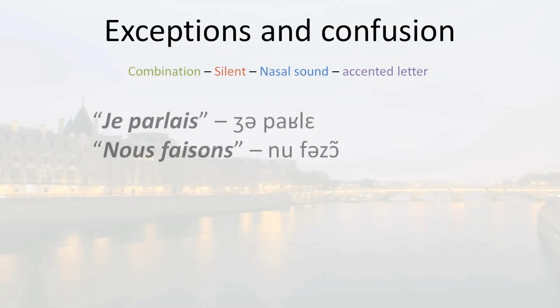Next, je parlais, nous faisons. The first means I was talking, and the second, we do. I don't know why the AI combination changes here. The first is A, and the second is E. I have no idea about this.